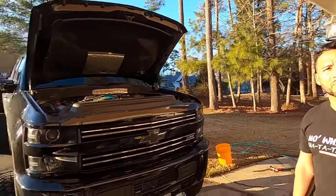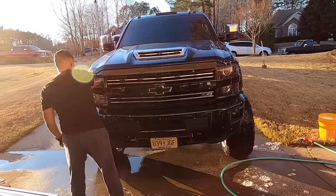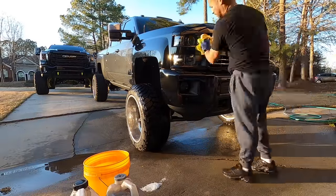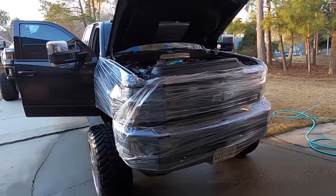First thing we're gonna do is Donnie's gonna wipe down the truck a little bit before we start saran wrapping it. Just cleaning the truck a little bit before we start saran wrapping it. I'm telling you, this GM paint, my truck's a little bit worse. This truck is ready for COVID now. Fully masked up.